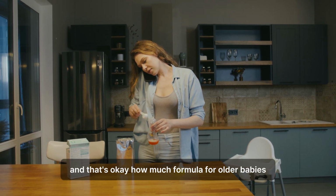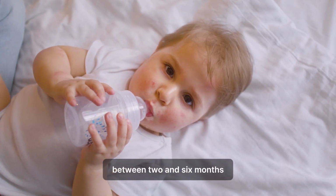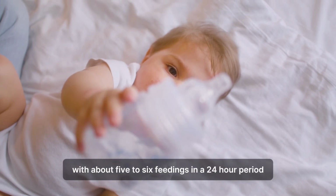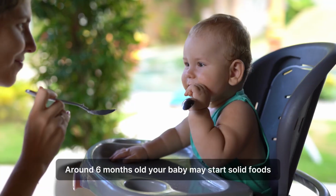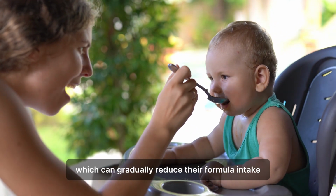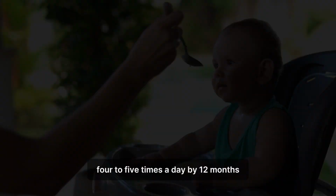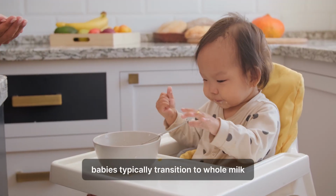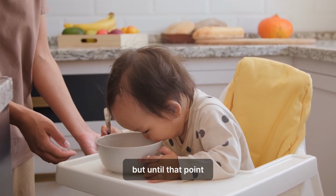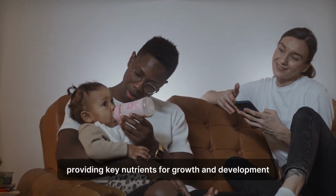How much formula for older babies? As babies grow, their feeding patterns change. Between 2 and 6 months, most babies take about 4 to 6 ounces of formula per feeding, with about 5 to 6 feedings in a 24-hour period. Around 6 months old, your baby may start solid foods, which can gradually reduce their formula intake. By this stage, they might drink 6 to 8 ounces of formula 4 to 5 times a day. By 12 months, babies typically transition to whole milk or a milk alternative, and formula feeding gradually phases out. But until that point, formula remains an essential part of their diet, providing key nutrients for growth and development.